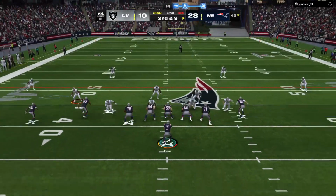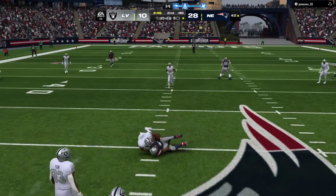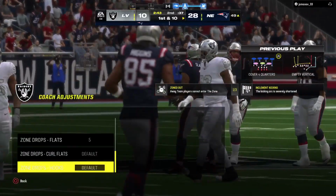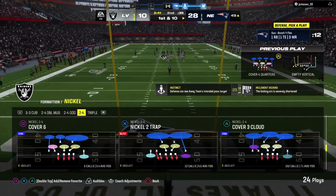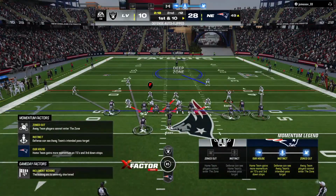And they did a nice job there of holding the point of attack and not giving ground. The throw over the middle taken in. His first reception of the divisional round matchup, but it's good for a 1st down as well. And defensively, they were in zone coverage there. Do you have to be a little careful playing against a good quarterback like he is to not play too much zone?